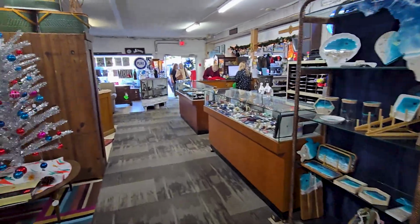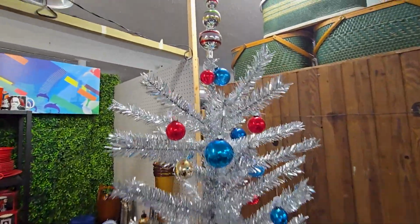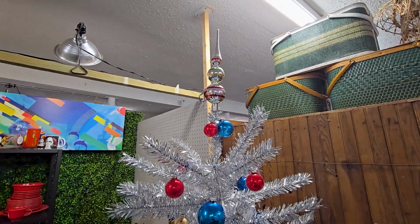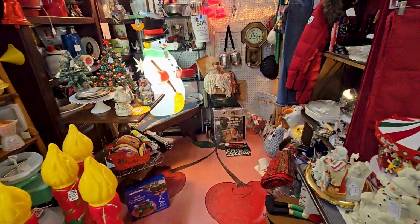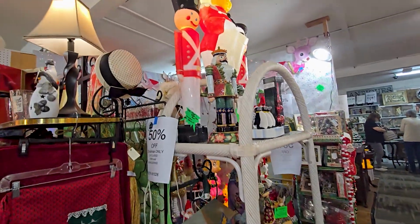Look at this tree topper. I'll walk over here and show you. This tree right here, we love this tree. We have a tree like that now with a color wheel on it, but look at this tree topper. That's a pretty cool tree topper right there. This antique store is like Christmas Central. Got the blow mold candles, the blow mold snowman. There's tree toppers, ornaments, more trees that way.